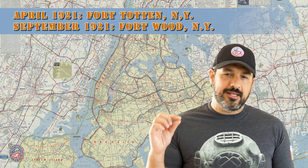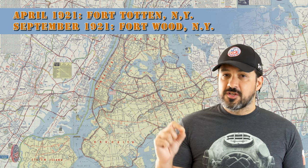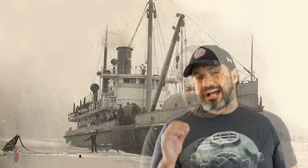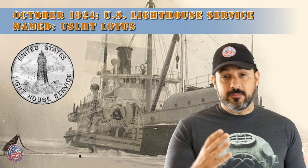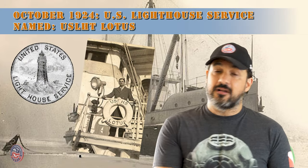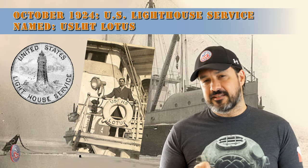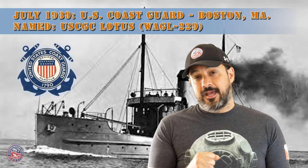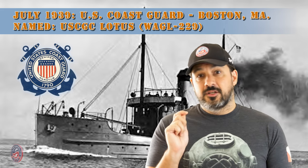Its service continued in 1921 when it was first assigned to Fort Totten and then to Fort Wood, both in New York, until 1924 when it was decommissioned and transferred to the Lighthouse Service. It was at this point that it received the name Lotus for the first time. In 1939, the service was absorbed by the Coast Guard, and at this point, the Lotus was relocated to Boston, Massachusetts. During World War II, the tender was used to lay buoys and anti-sub nets in Newfoundland in Canada.